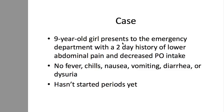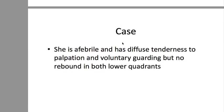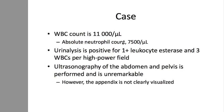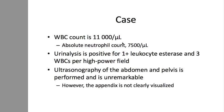All right, a 9-year-old girl, 2 days of lower abdominal pain, hasn't really had much of an appetite. She hasn't been febrile, no vomiting, no diarrhea. She's premenstrual. Afebrile, and when you examine her, she hurts everywhere. She's one of those kids, yeah, it hurts there, yeah, it hurts there, and there, and there, and there. All right. Her white count is a little lower, it's 11. Her UA, maybe a little dirty. 3 white cells per high power field.